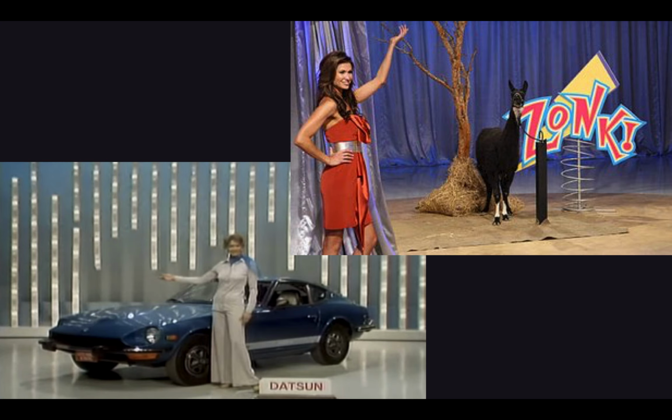Maybe you think it's going to have four wheels and it's a little bitty wagon. Or you get a live animal and you're like, I don't know what I'm going to do with this live animal. So in this picture, we have an alpaca. That would be the zonk of the day.